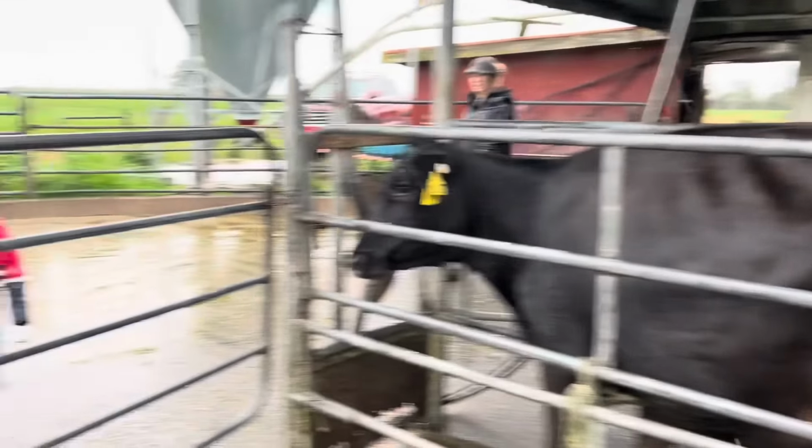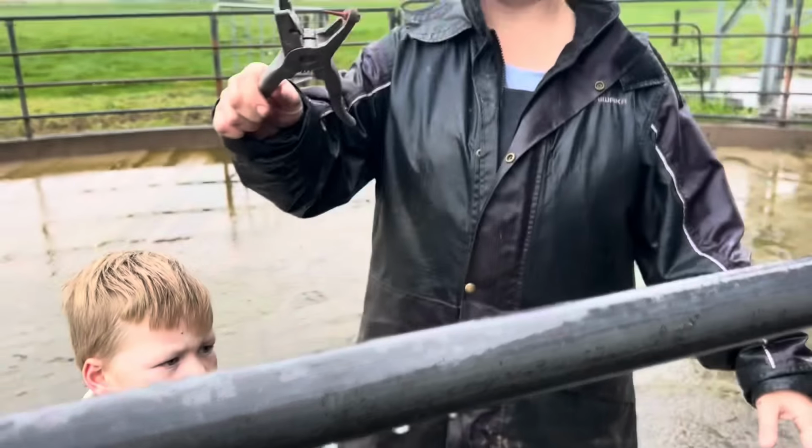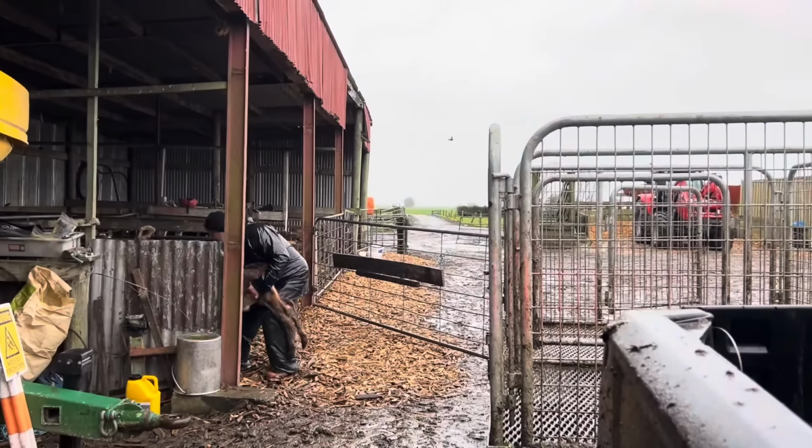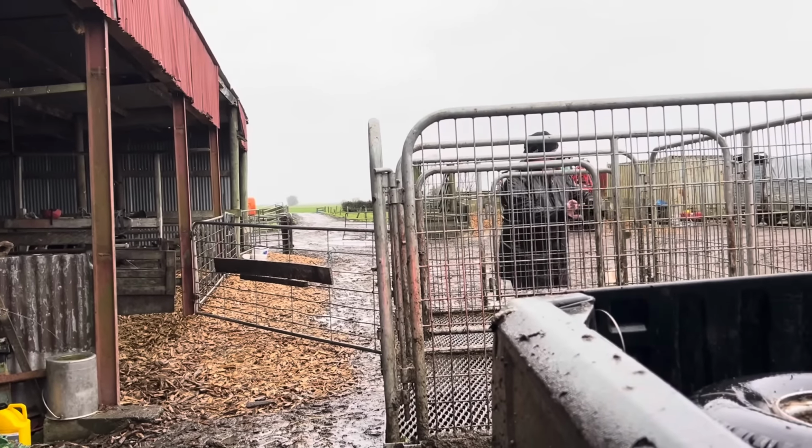These kids have got my number for the little heifer. Heifer 12. What do we got? Tell us what number. 35. Thank you. Awesome. Thank you. Unloaded. And that's us done for this morning. See you all at booking tonight.